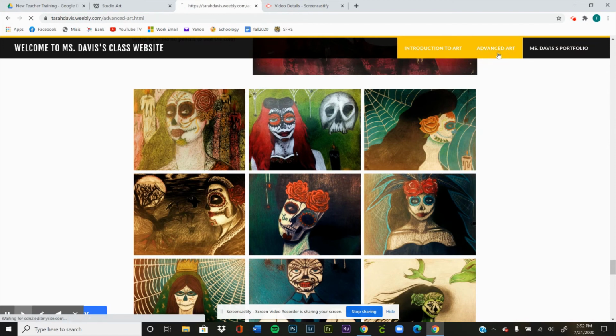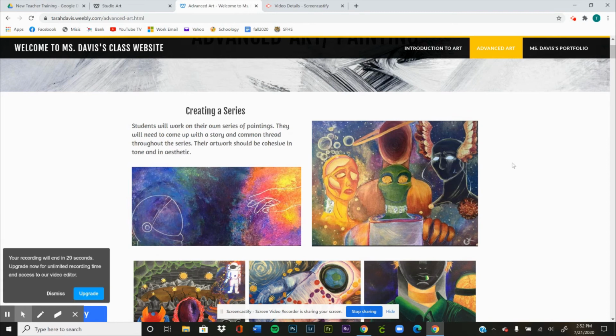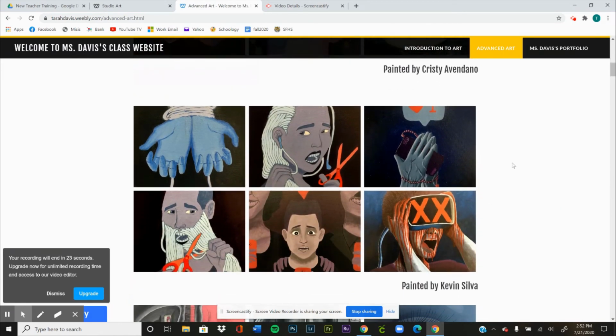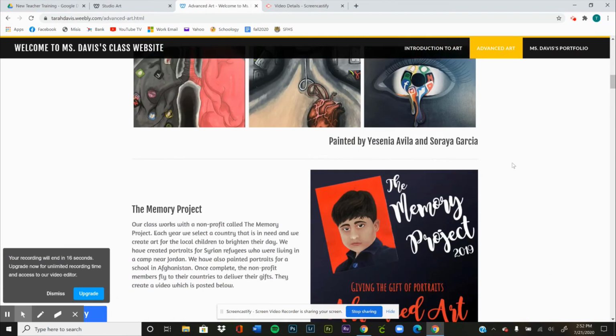Okay, then if you are interested in taking advanced art, I believe it's advanced painting right now, painting 2. We always end up creating a series. So a series is a set of paintings that have a story or a common theme. These are some examples of students that have created a series. So they're pretty awesome. Notice that they have a similarity in color, in theme.